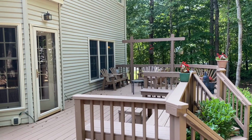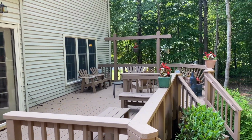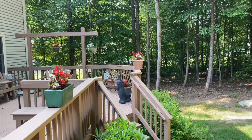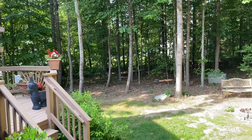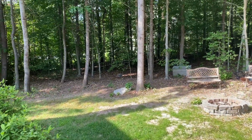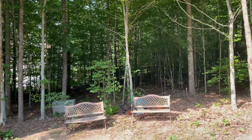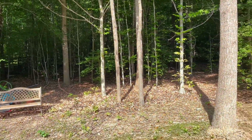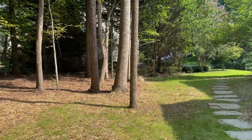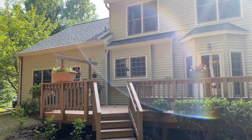The back deck is really quite an amazing feature for this property. It's a large wooden deck on a very private backyard. This is one of the largest lots in the Meadowbrook Woods neighborhood at 0.64 acres. It goes well back into the tree line there. Nice for private gatherings, or enjoy it by yourself. See this deck, it's just spectacular.